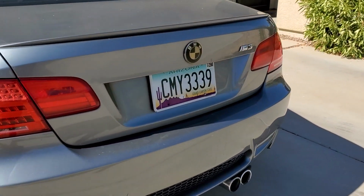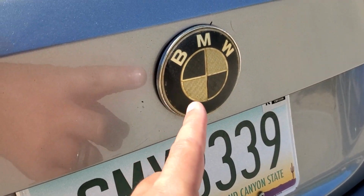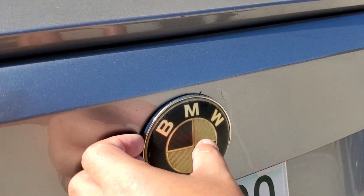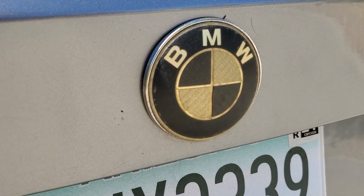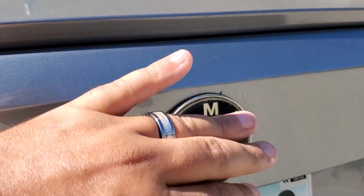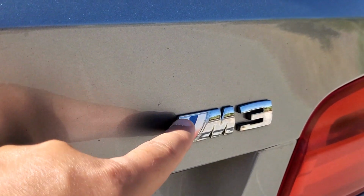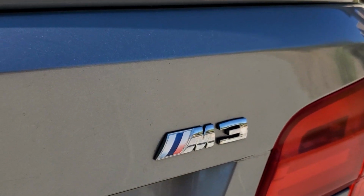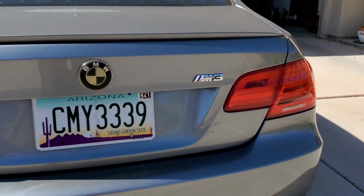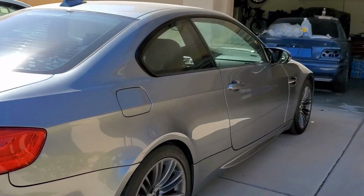All right, we need to get new emblems. I want to take this crap off here. I really don't like it, and you can see it's hazing yellow from the resin or whatever that's fading. I need new emblems. These are fading also. You can see the M stripes are missing there a little bit. But overall, the outside of the car isn't too bad.